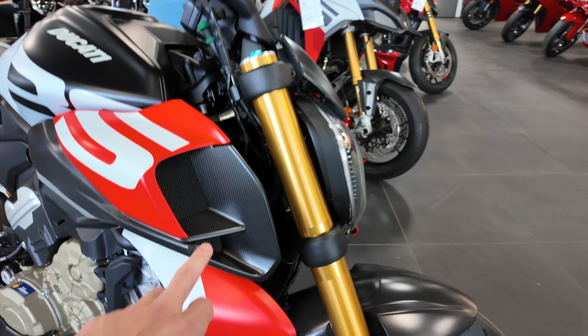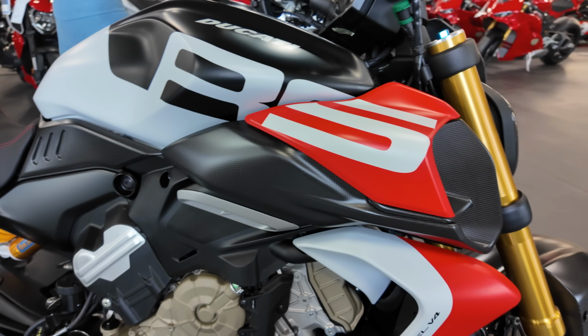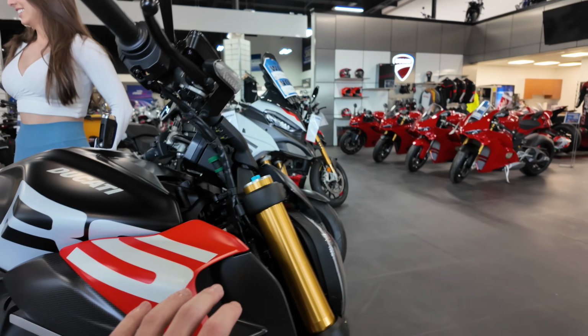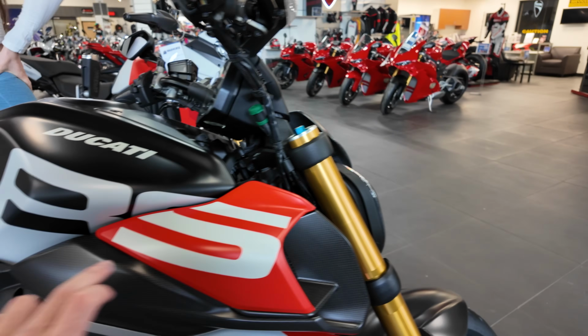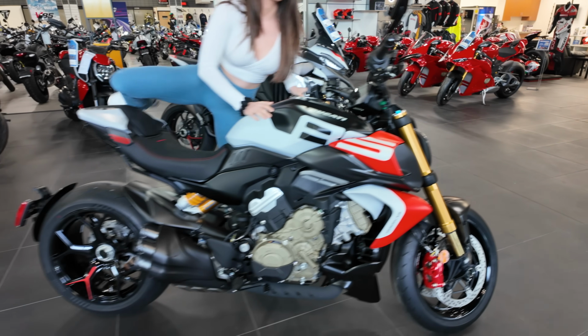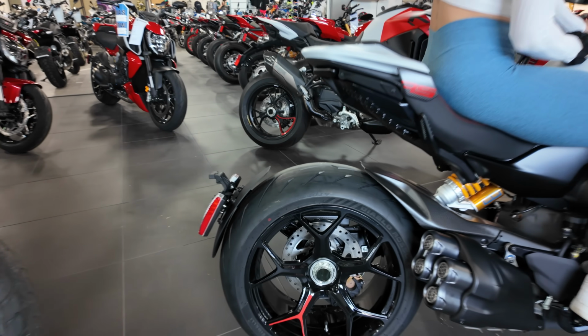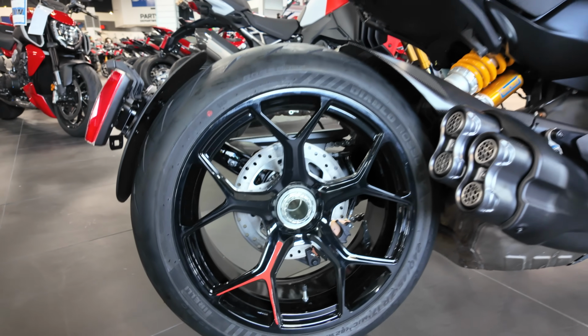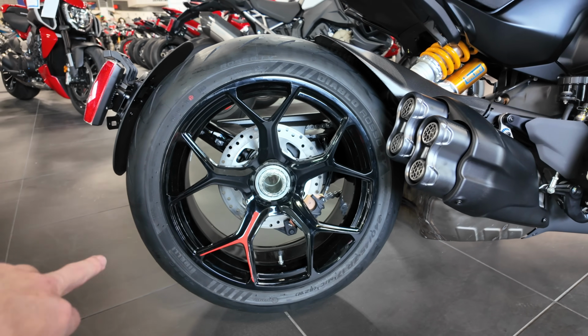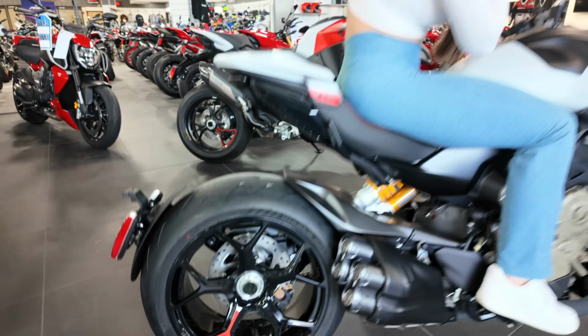And then this right here, you can see the carbon pieces all over the bike. It just looks so good. They actually redesigned these intakes too. So this is all redesigned for this bike, for the RS model. It also has forged aluminum wheels, and these are special. It's not how the normal wheels look. So this is just for this bike, which is really cool. They're lighter as well, so unsprung mass.